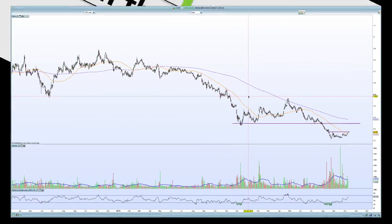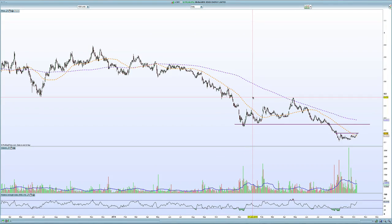Sunday the 11th of October 2015. I've got a chart here for Senex Energy. Like most of the oil stocks, it's been absolutely smashed in the last year. It's down probably 75 to 80% from where it was a year ago.